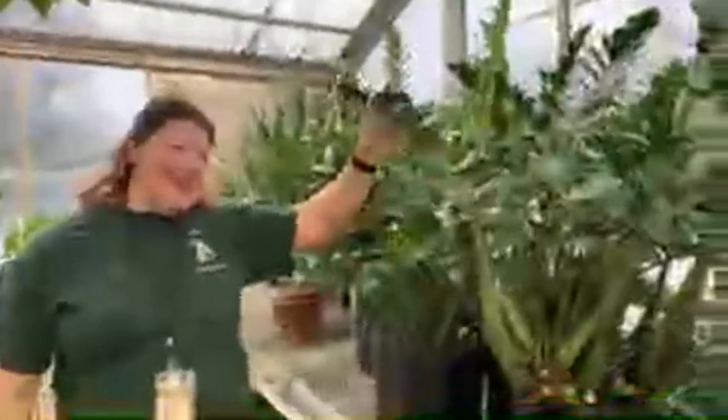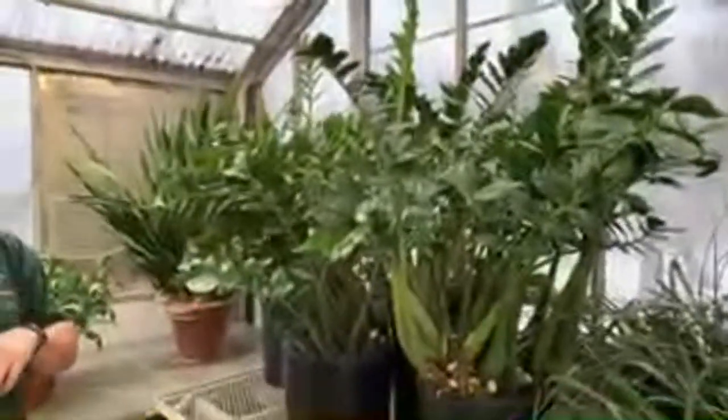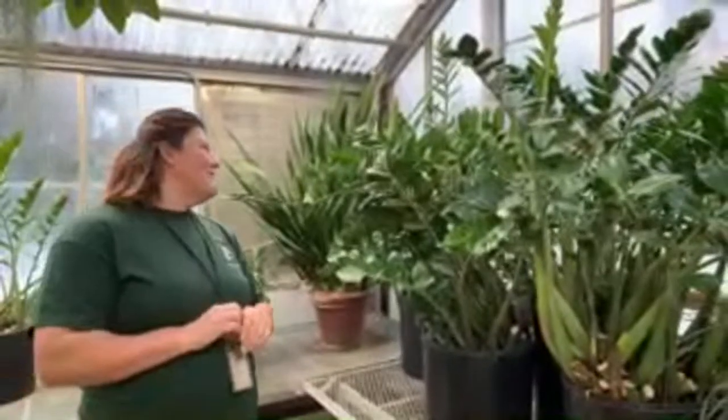Let's see, what are these? We all have these in our office. These are ZZs. I'm not even going to try to pronounce the actual Latin name of it. We call them ZZs. They are a tough plant. They grow really well, you don't have to water them a lot, and so it's something that does very well.